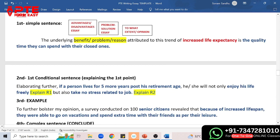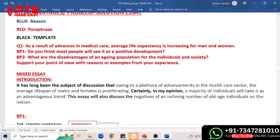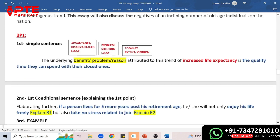Now, body paragraph 1, how are we going to write it? I'll simply explain one body paragraph structure, and on the basis of this, you will understand how to incorporate the template. Whatever has been written with the black pen or black ink is the template. Red one is paraphrase and blue is the reason. So let's look here. The underlying benefit, problem, reason, whatever the question is. Let's say we have an opinion essay. So the underlying reason attributed to this trend of increased life expectancy, what is it? Paraphrase: is the quality of time they can spend with their loved ones.